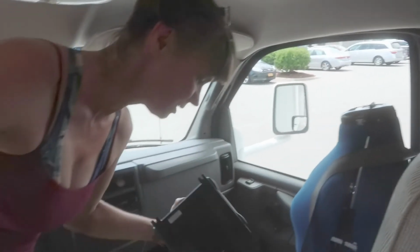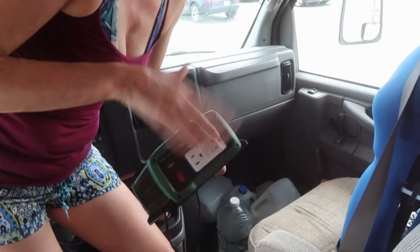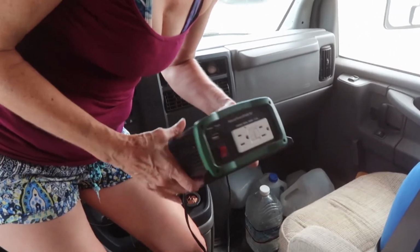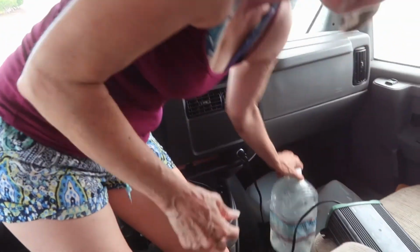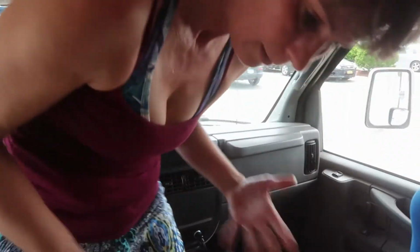We also use the power inverter when we're driving. That converts DC to AC, so you plug it into the cigarette lighter or DC outlet. And then we can use it to charge our computers or charge whatever needs to be charged as we're driving down the road. This is where we keep our extra stash of drinking water.